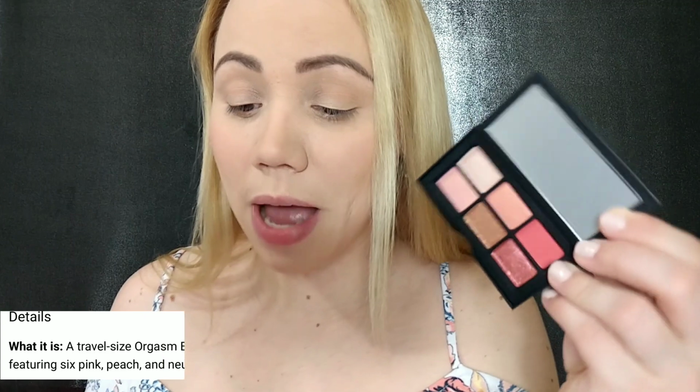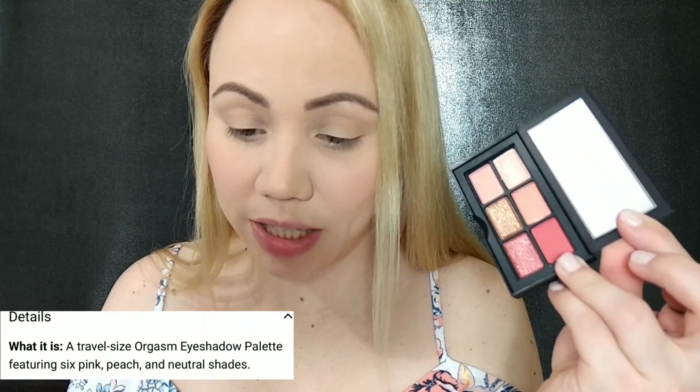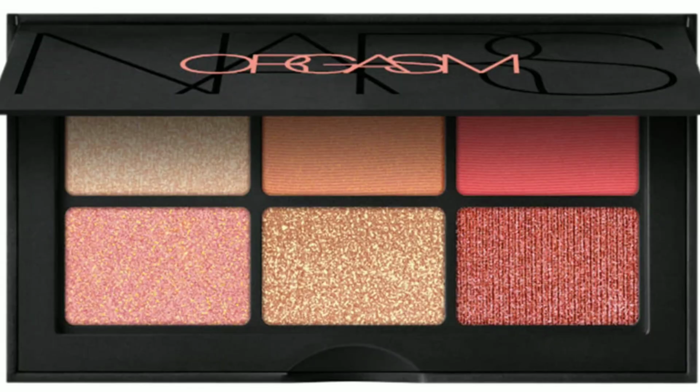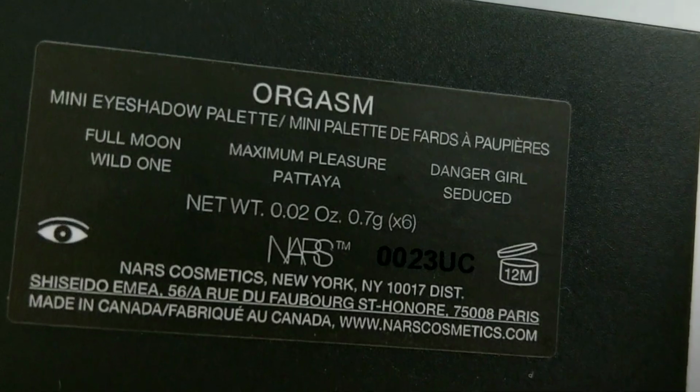$25, I don't know. It's really small, but it says it's a travel size Orgasm Eyeshadow Palette featuring 6 pink, peach, and neutral shades. Signature universally flattering orgasm glow is now imagined in a mini palette of pinks, pops, and pearlescent luminosity for the most desired eyes. 6 shades create endless pleasure and passion. Swipe on provocation. So each shadow is 0.02 ounces.